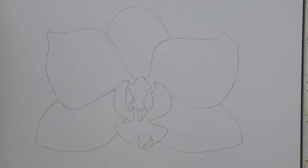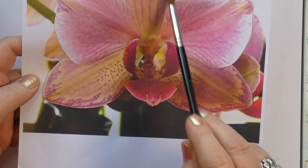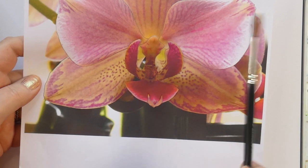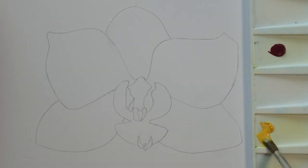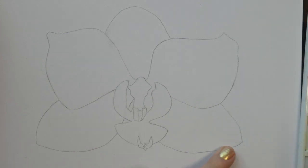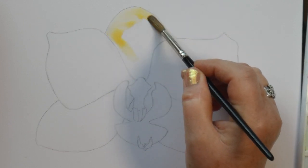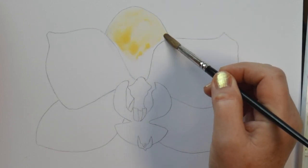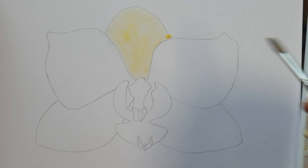And the first thing I want to do, I notice that just 1, 2, 3 petals and the tips here have a touch of yellow, and all we'll do is take our Naples Yellow, and I want to use that very thinly, so pull it through until it's pale. Let's have a look. See, that's a little bit too dark yet, and I just want to lay Naples Yellow into these petals, and this will be the underpainting, the colour underneath.